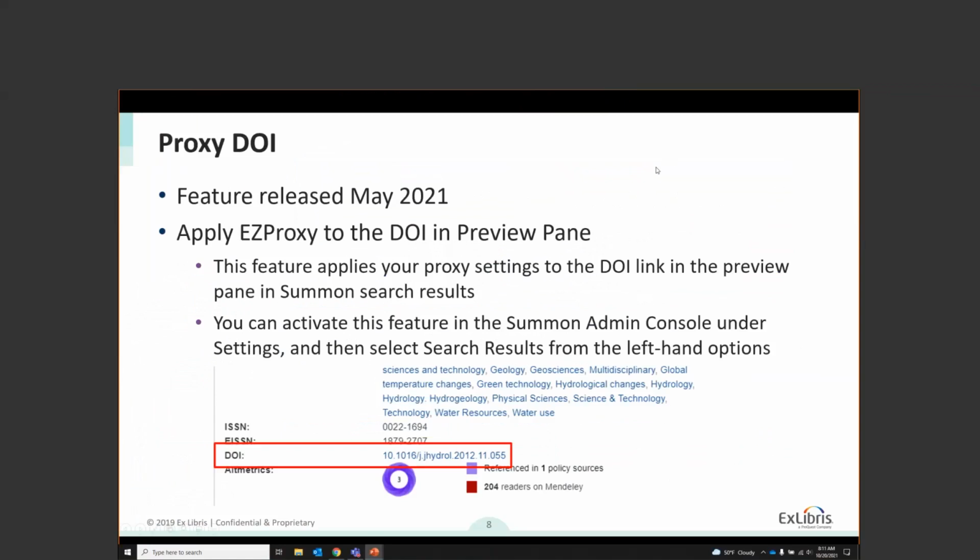Next, I'm going to talk about the fact that we added in the ability to activate proxying on the DOI from your preview pane in the Summon user interface, the results page. This was released in May of this year. And you can see here, I've given a little example of what the DOI looks like. And if you hover over it, once this feature is activated, you would be able to see that your proxy has been applied to the DOI link.